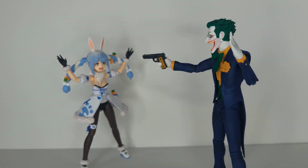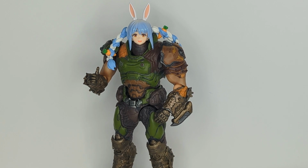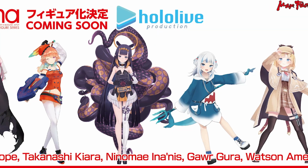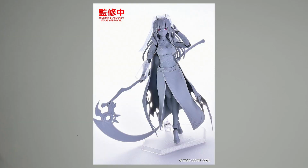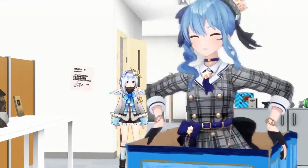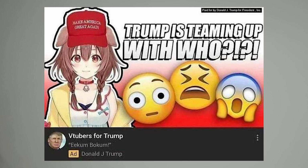I hope Figma continues doing more VTuber stuff. I'm not into every character, but a lot of them have some really cool designs. They're pretty much making figures of the VTubers I really care about, mostly Calliope. But Suisei would be perfect for the Figma treatment, and we need a Korone, man.